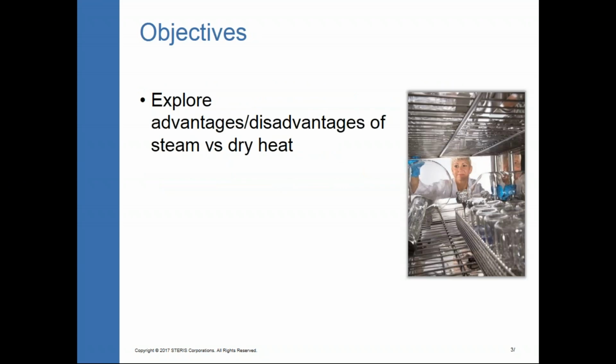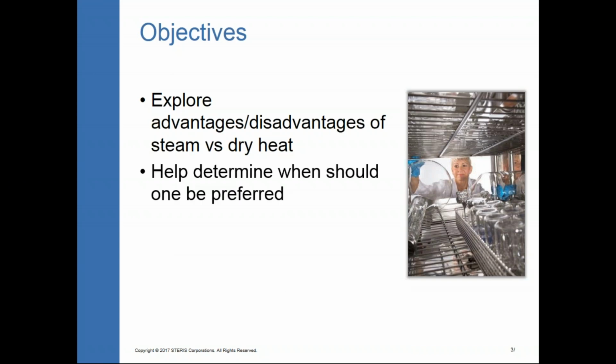The main objective for the webinar is to go through the advantages and the disadvantages of both methods, which hopefully in the end will help you make the right decision based on what you're trying to achieve in your facility.